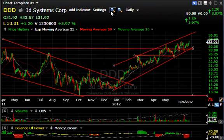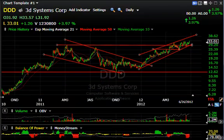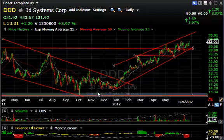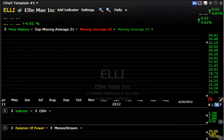3D Systems, a very strong move of late. First of all, the stock moved beautifully in 2010, came down in 2011, and started again here in early 2012. Over the last several weeks, it's gone up, back, and a 5-wave move. The 5th wave could be completed, but not until it gets to the high 30s on a short-term basis. That could occur, but beware of the potential diverging technicals.